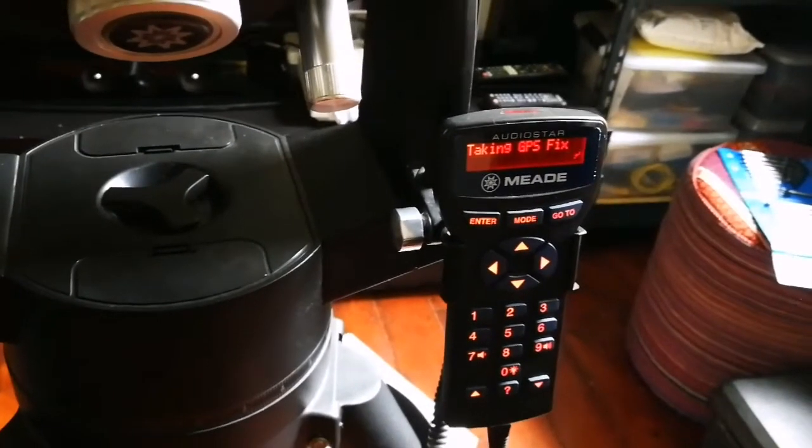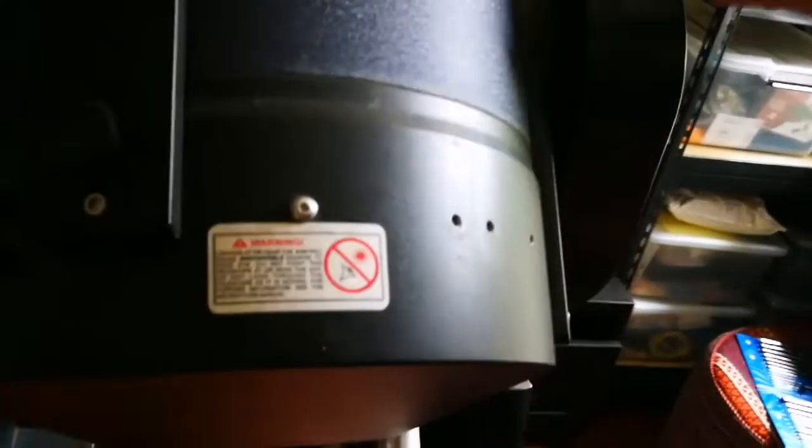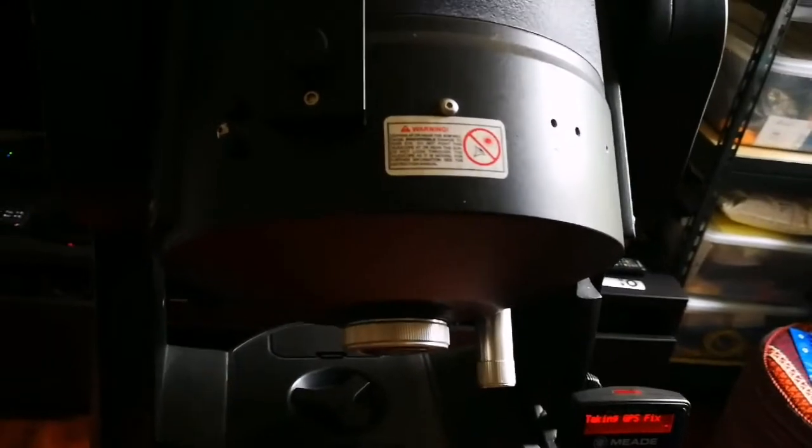Is it possible that it finds its way around or not? It does find its way. So if we were outside, it's got GPS. It's trying to take a GPS fix now, but because of the house, it's very difficult to get a signal in here.